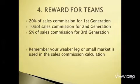Now, the fifth way to earn: reward for leaders.